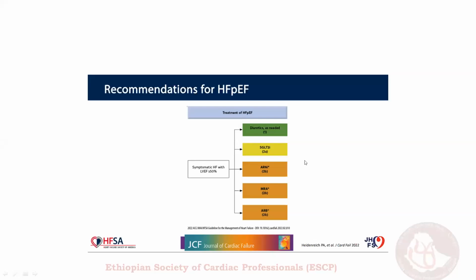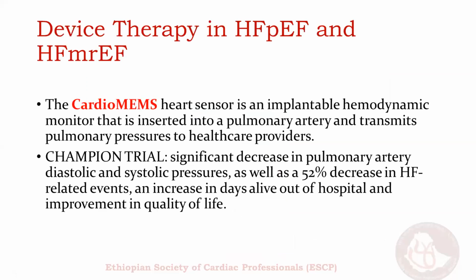So these are the drugs that are studied, even though not that much. They didn't meet the primary endpoints. These are the drugs that are recommended in the current guideline. So what are other treatment options? Do we have device therapy? We have the CardioMEMS heart sensor, which is a hemodynamic monitor implanted in the pulmonary artery, and this transmits pulmonary pressures to providers.